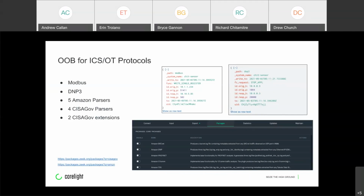For CISA, there are actually four protocol parsers, two of which are similar to the ones that I mentioned by Amazon, which are BACnet and ENIP. But CISA also created parsers for the Bristol Standard Asynchronous Synchronous Protocol, also known as BSAP. They also covered it over serial and over IP, as mentioned by Andrew earlier. And then Ethernet for Control Automation Technology, also known as EtherCAT.